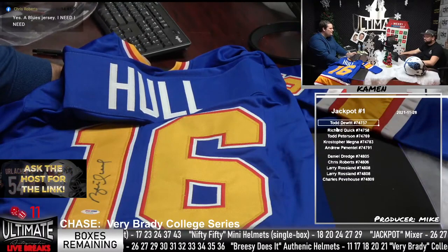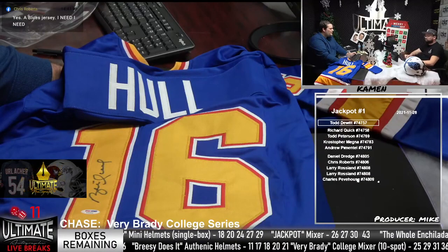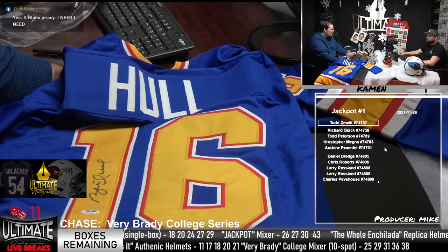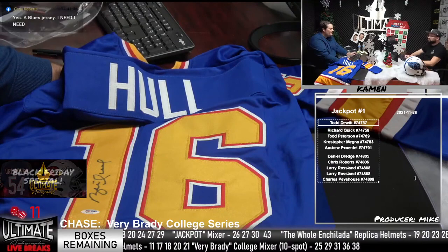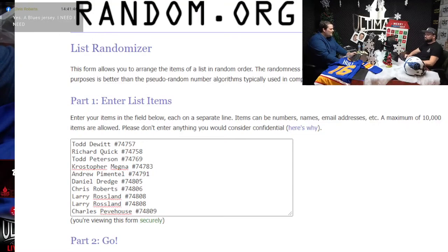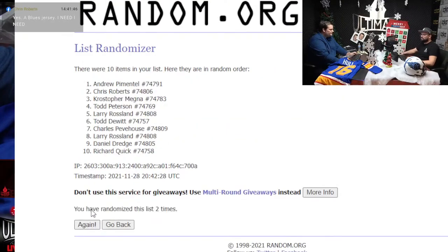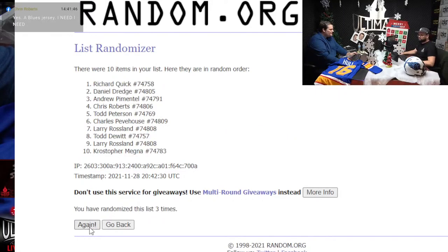That's Todd DeWitt, Richard Quick, Todd Peterson, Christopher Magna, Andrew P., Daniel Dredge, Chris Roberts, Larry Roslin, and Charles Peavyhouse. A lot of different people in here. If you're a hockey fan, let us know because this is an item that any hockey fan would love. Going 11 times.